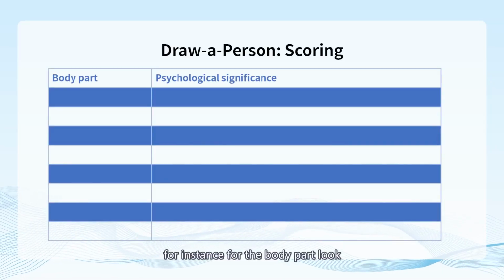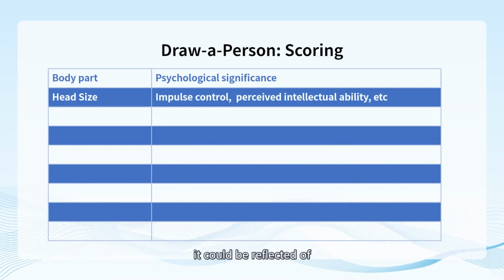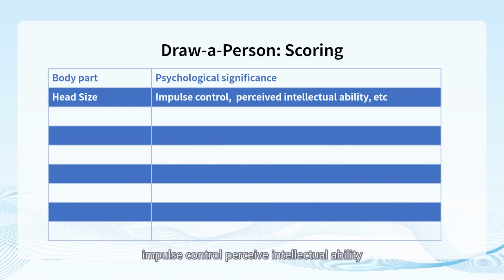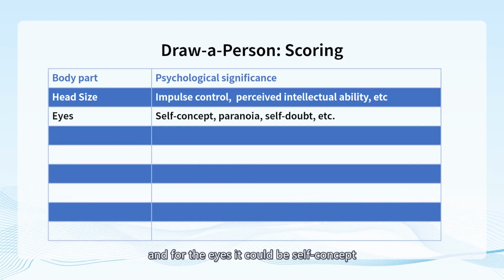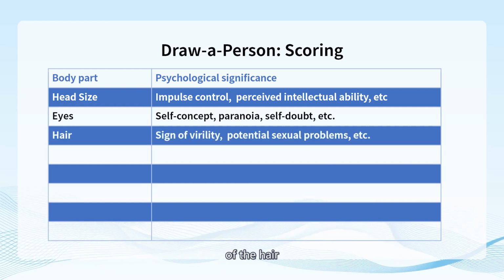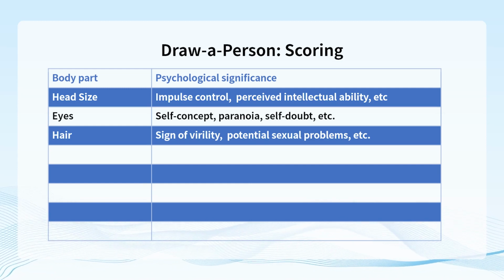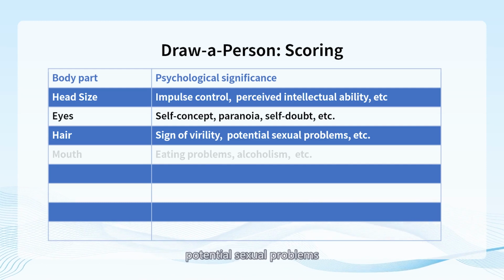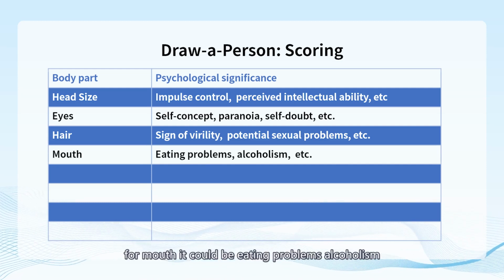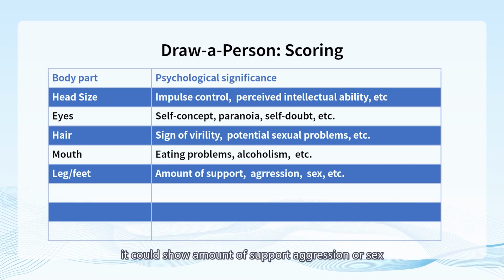For instance, for the body part, the head size could reflect impulse control and perceived intellectual ability. The eyes could reflect self-concept, self-confidence, paranoia, self-doubt. The hair could reflect virility, potential sexual problems, or the mouth could reflect eating problems, alcoholism. Legs and feet could reflect amount of support, aggression, or sex.